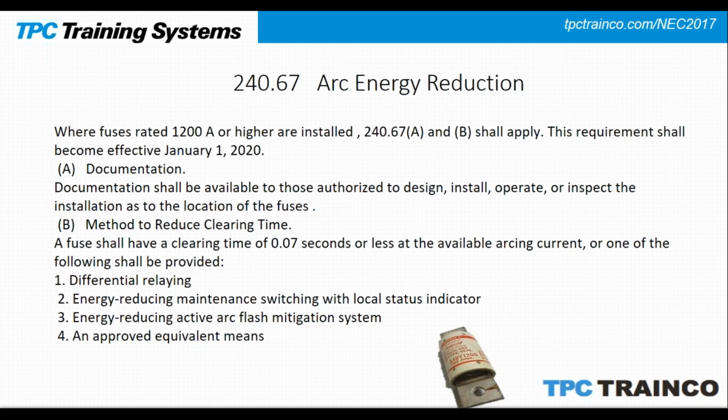One, we have to have documentation available to anybody that designs, installs, operates, or inspects the installation as to the location of the fuses. So we have to know where these fuses are. Next, if the fuse has a clearing time of 0.07 seconds or less at the available arcing current, then we've got to also have some additional protection, either differential relaying, maintenance mode on our overcurrent device, or some type of energy-reducing arc flash mitigation system, somehow to get that incident energy low so that our workers would not be subject to some type of arc flash.